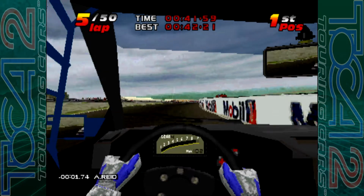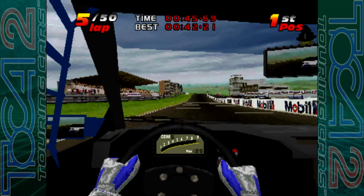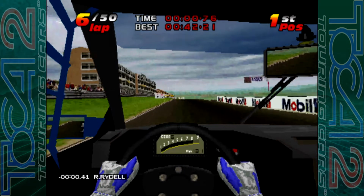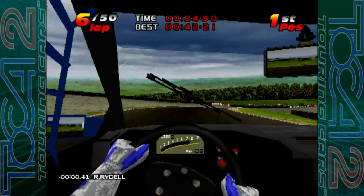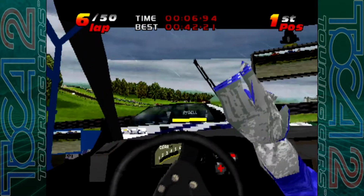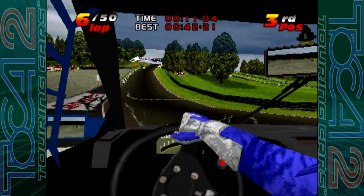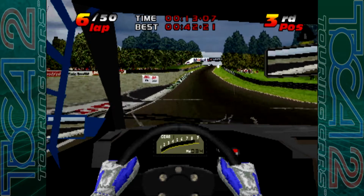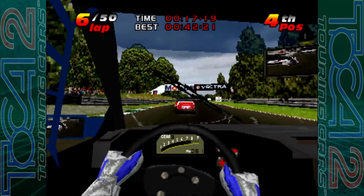So, I have no idea when the pit window opens. Just try not to make any mistakes. Oh, shut up, man. You're not helping matters much. Yeah, so I'm going to have to take things very, very carefully. Oh, and I was spun out then by Rydell. Hopefully no one goes up my chuff. Oh, here they come.